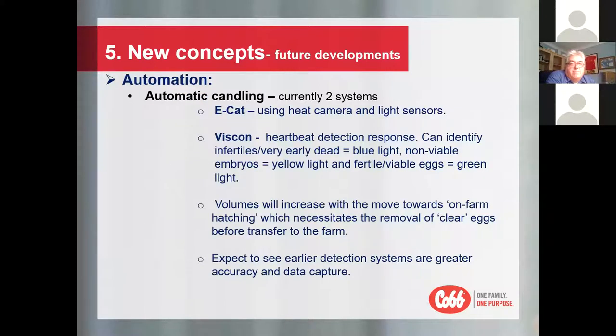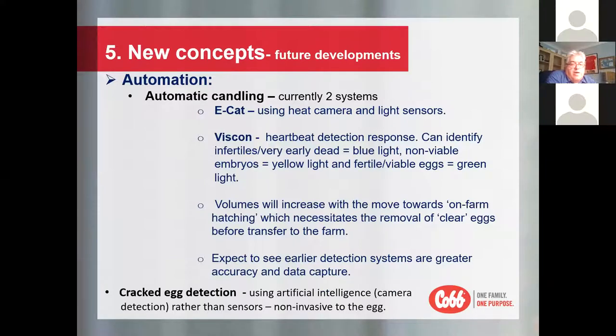Automatic candling. There's currently two main systems. You can see not just these companies, but using heat cameras and light sensors to determine the eggs or heartbeat detection. So you can identify infertiles or very early dead or if it's a viable egg. And I see these volumes increasing, especially with the move towards on-farm hatching, which needs the clear eggs to be removed before transfer to the farm. And I expect to see more earlier detection systems with greater accuracy and data capture coming through in the future as well.